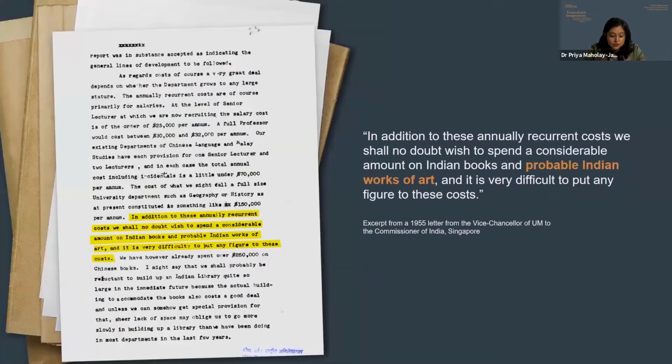Now, what remains relevant for our purposes this evening is that the idea of purchasing Indian artworks was first expressed in this context of an Indian studies curriculum in 1955. While further archival research proves that such a purchase was eventually never made, the 1959 donation could have been a response to this initial proposition.